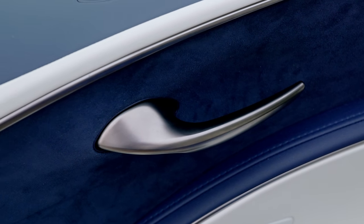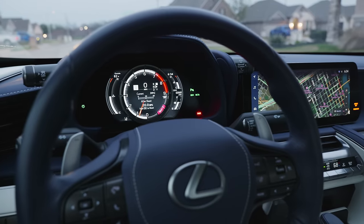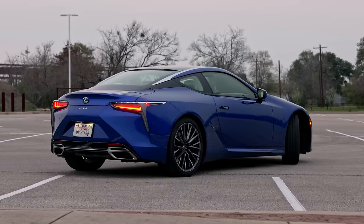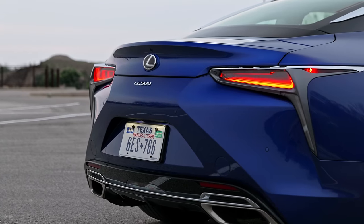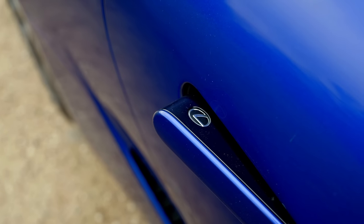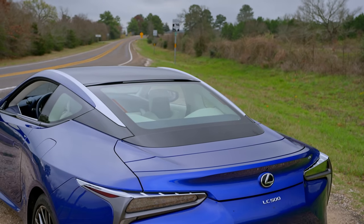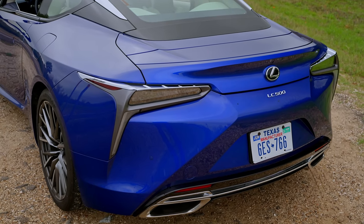People toss the term future classic around like it's a football, but the LC 500 really is one. It's one of the best cars of our time, but no one's buying it. It sells in minuscule numbers, making it feel like an alien on the streets of Earth. But the LC 500 isn't the alien. It's the spaceship, blasting by your wide eyes before they've even processed what they're seeing.